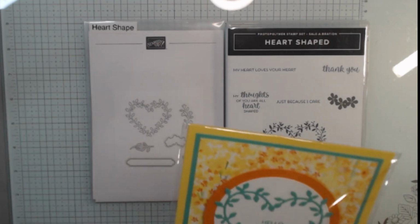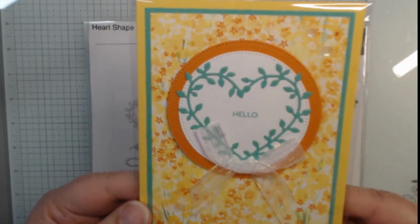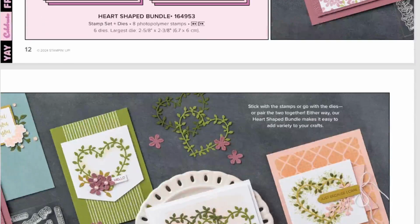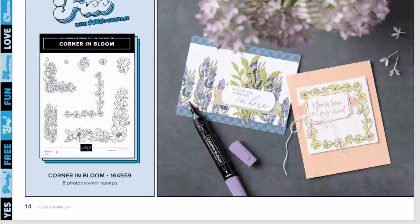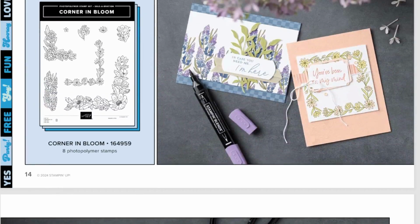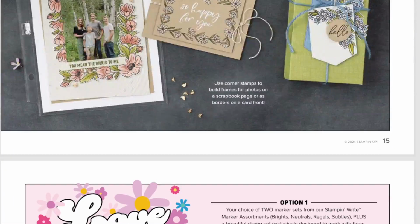And here's a card I made with it. So you can see how delicate that is. And then this is the yellow paper from the paper that I just showed you. Isn't that pretty? Look at all the stuff you can do with it. And then Corner and Bloom, which I don't have. But that's okay. Eventually I'll get it. But look at all you can do with those stamps. And dies. Or is it just stamps? I guess it's just stamps. But still, look how pretty it is.